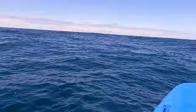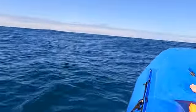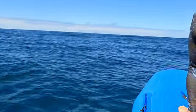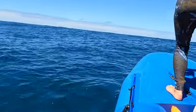Many of them that we saw had calves with them. They were very cautious with us visitors and kept their distance, often disappearing as they dived deeper to safety.